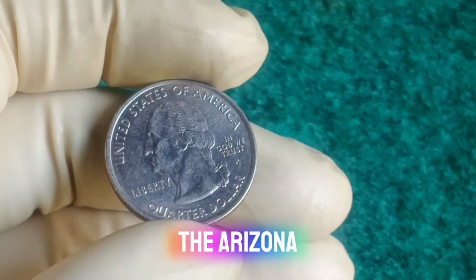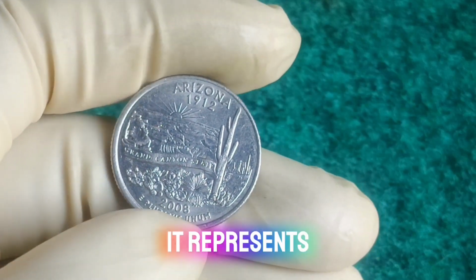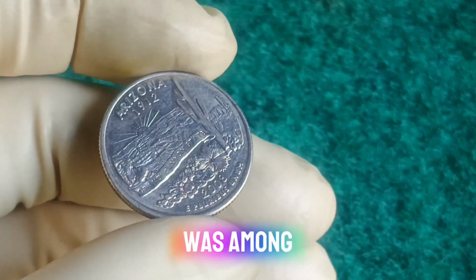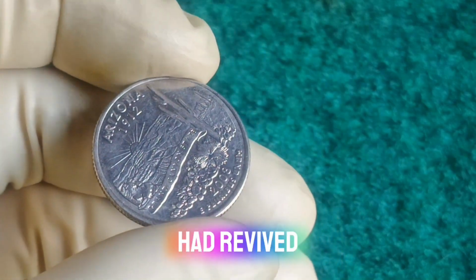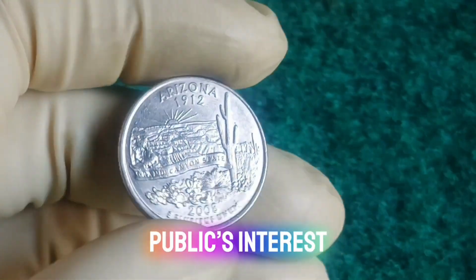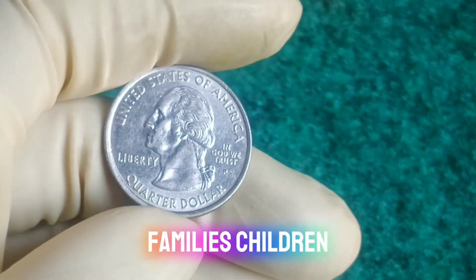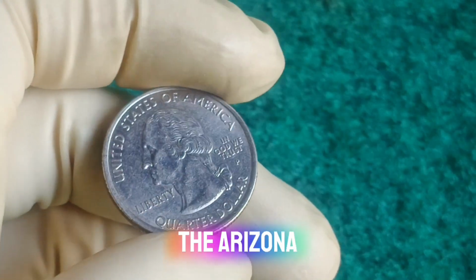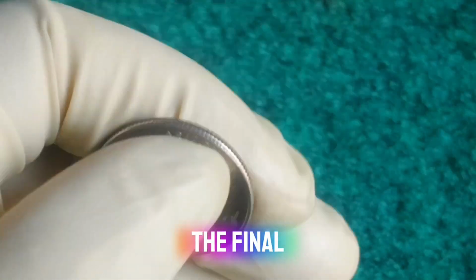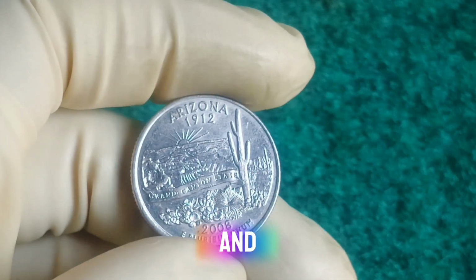But the significance of the Arizona quarter extends far beyond metal and design. It represents the end of an era, as it was among the final coins in the 50 State Quarters program. This program had revived the American public's interest in coin collecting, sparking a nationwide phenomenon. Families, children, and collectors eagerly awaited each new release, and the Arizona quarter marked the final moments of this extraordinary journey through American geography and history.